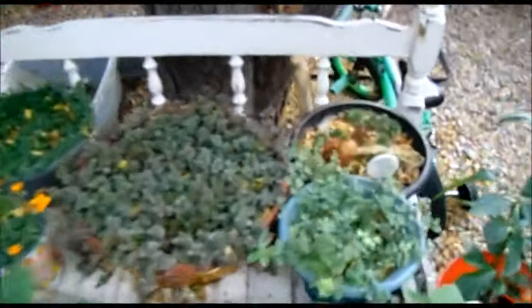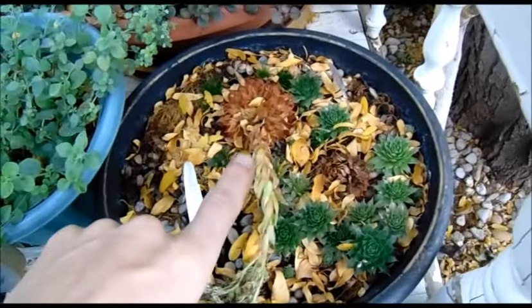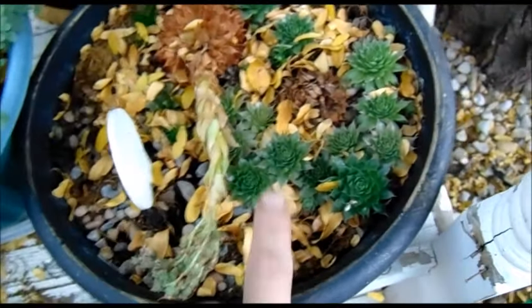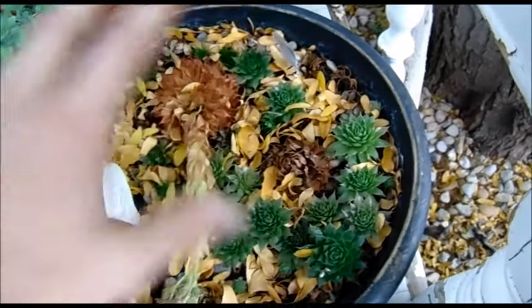But here's the centerpiece. This back here needed some work. Kiddo got a cactus from the Salt Lake City farm market. When these start flowering, it's usually the last of their lifespan, but it's produced enough chicks. It's a hens and chicks plant, and it's produced enough chicks to reproduce.